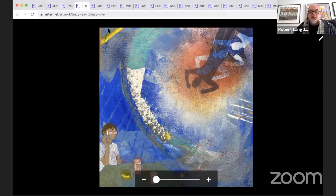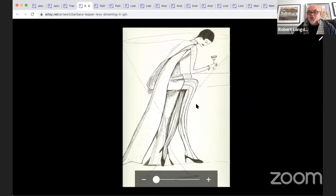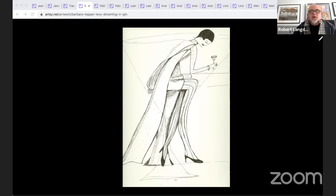Our next piece is by Barbara Tepper Levy. Barbara has a whole series. This is called Drowning in Gin. She's got a whole series of line drawings. Most of them are all female-based. This one is, I think, could really lend itself to a classic story, current story, so many things.